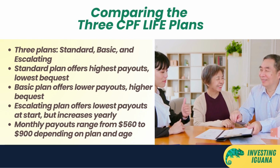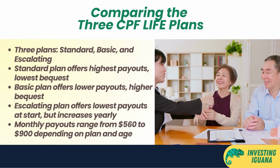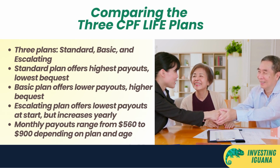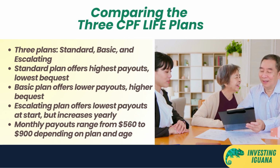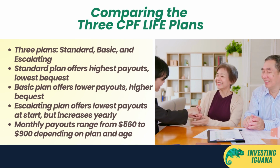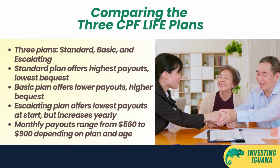1. Standard plan. This gives you the highest monthly payouts but the lowest bequest. You would receive monthly payouts of $740 to $800 for life. 2. Basic plan. This gives you lower monthly payouts but higher bequest. You would receive monthly payouts of $670 to $720 for life.